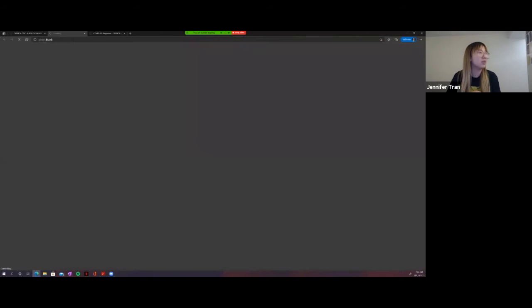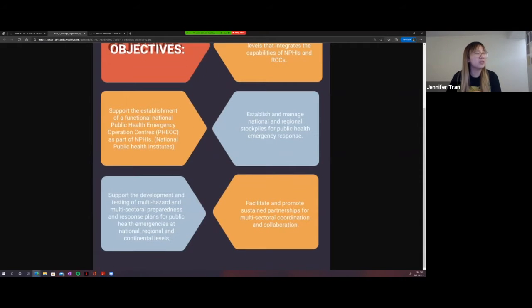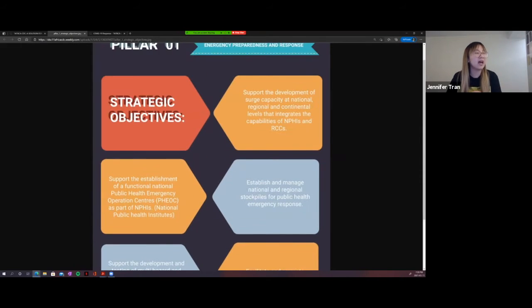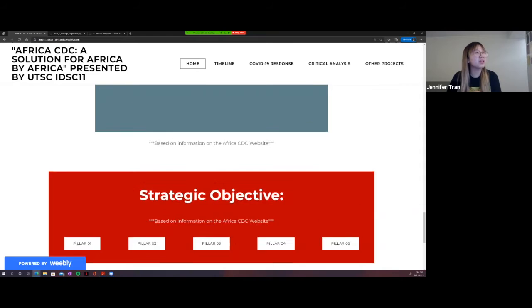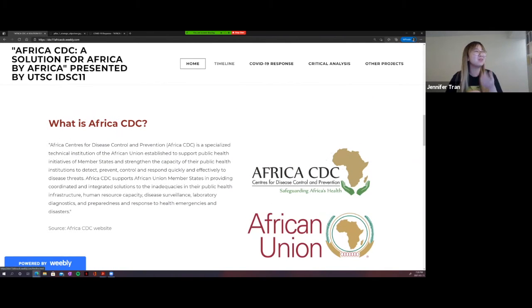Within each of these 5 pillars, we've also developed infographics that outline the strategic objectives. So for example, when you click on pillar number 1, it leads you to an alternative tab. So for emergency preparedness and response, we've outlined the 5 different strategic objectives that have been stated on the Africa CDC website. For the sake of this presentation, we are just going to move on and not go through these pillars just because there are a lot of them. So next we're going through the timeline of Africa CDC.